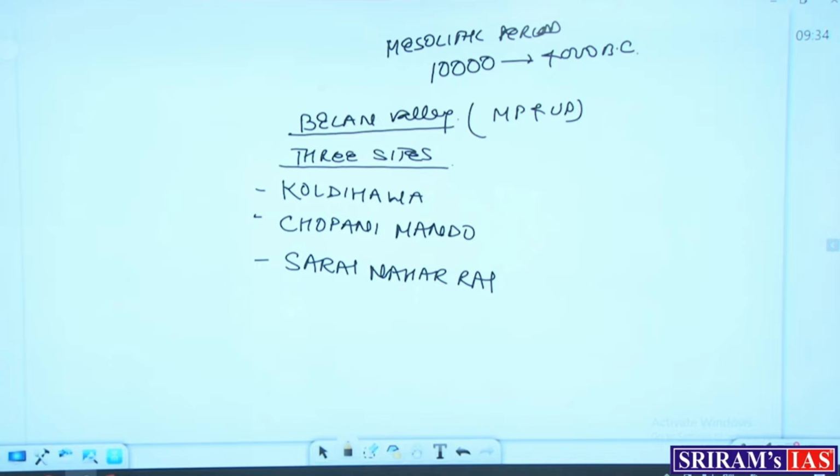In Koldihwa, we have found the oldest evidence of grain in the world. It is rice husk from Koldihwa. Dhan ka jo rice hota husk, that is cover. So oldest evidence of grain in the world. I am talking world. Before the grain found anywhere in the world, we have the evidence of the rice husk in Koldihwa. This is the significance of this site.